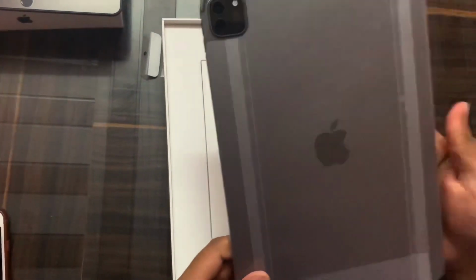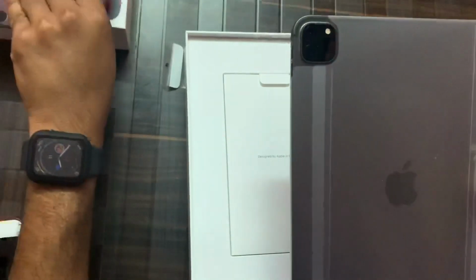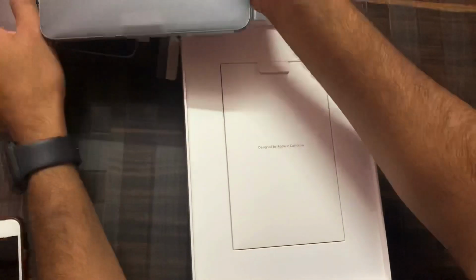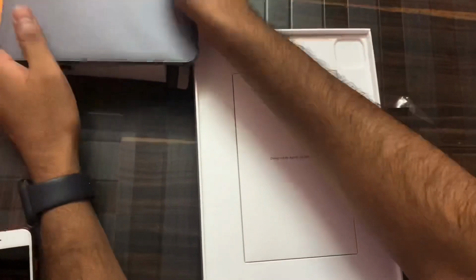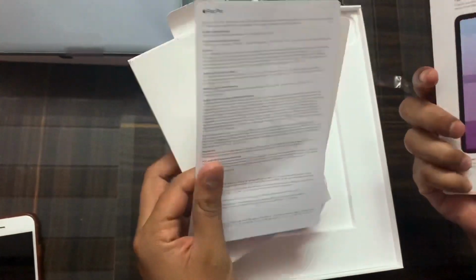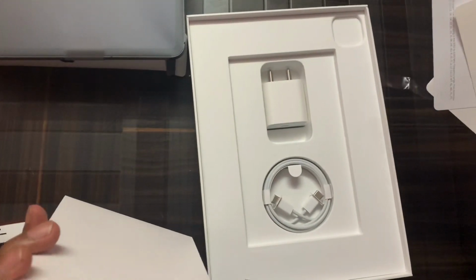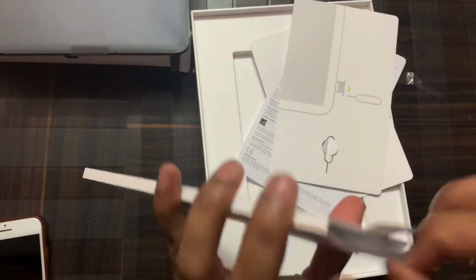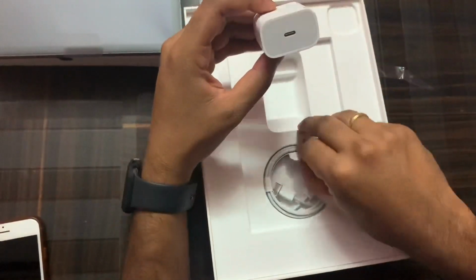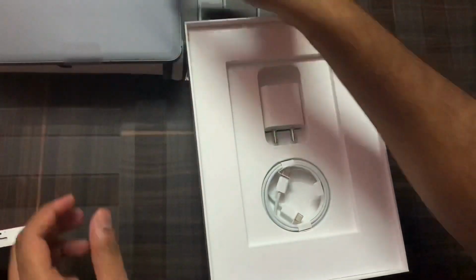Just the iPad. As you can see, the visible difference between the old iPad and this one is the camera. Here we also have a new sensor. Keep this aside. Instruction manual. Since this is a cellular version, I have this pin for the SIM card slot. Stickers. Got the USB-C charger. First time on the iPad.